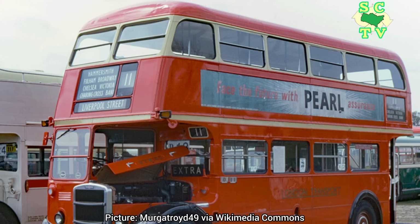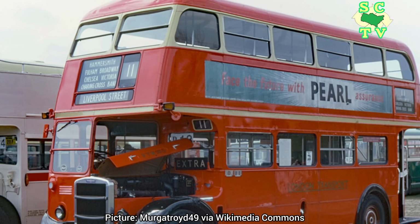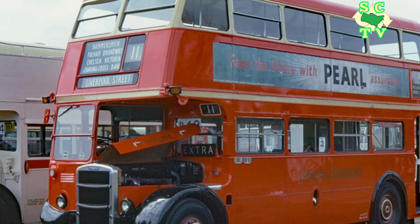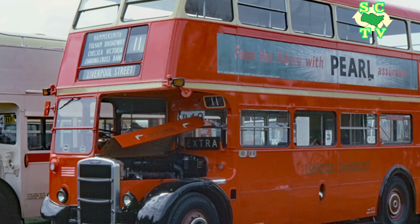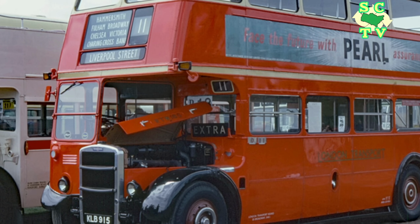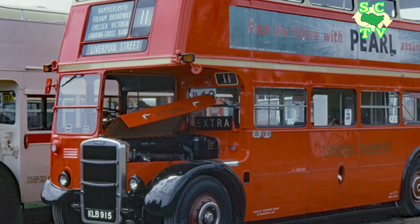Leyland had also been under contract by London Transport to build 500 complete buses, that is, vehicles with not only the Leyland chassis, but also with Leyland bodywork too, and these were to be 4 inches wider than the standard RT at the time.